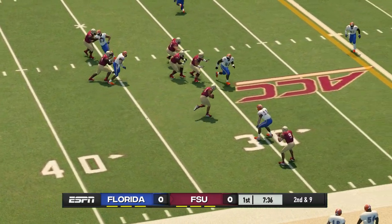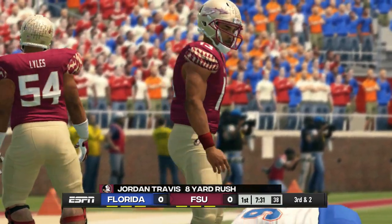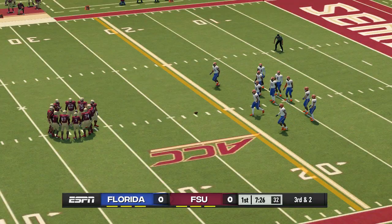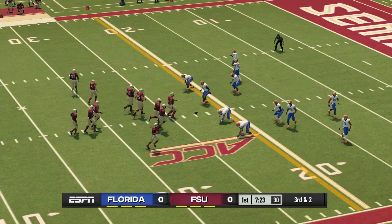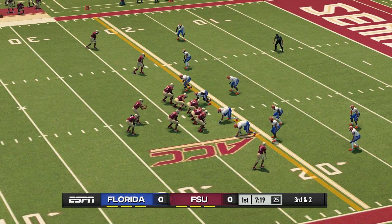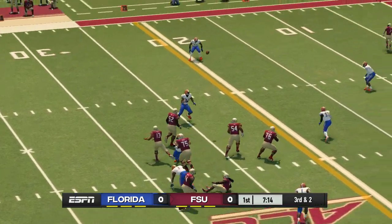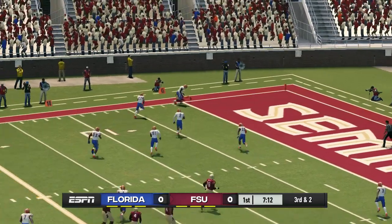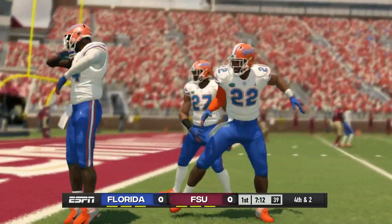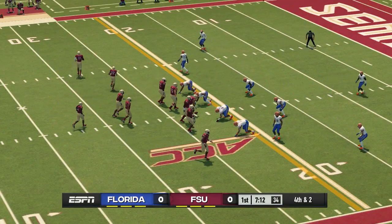He scrambles. He dives and he'll be marked down. Fires it quickly. Off his hands and incomplete. Number 3, the intended receiver on the play. So they're going to go for it here. 17's Mike. Mike 17.